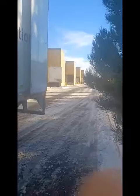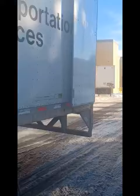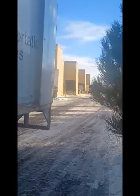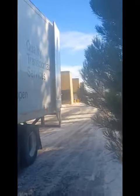You see the dock out there? That's the dock he's going to right there. And he's right here. So he's going to have to cut it around that wall. And then he's got to count to get straight. He'll have to go like this. So let's see what he does. It's looking good. Looking good so far.